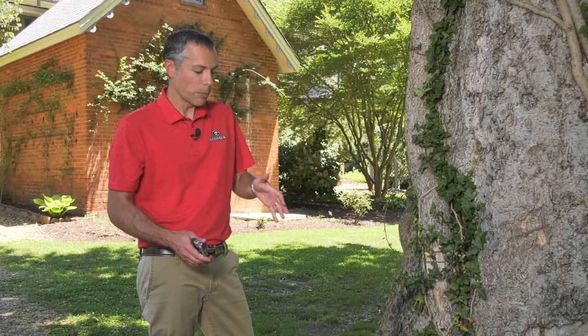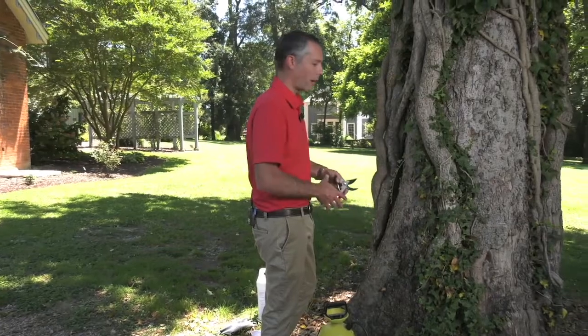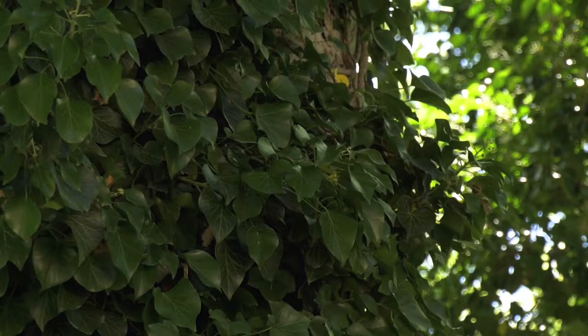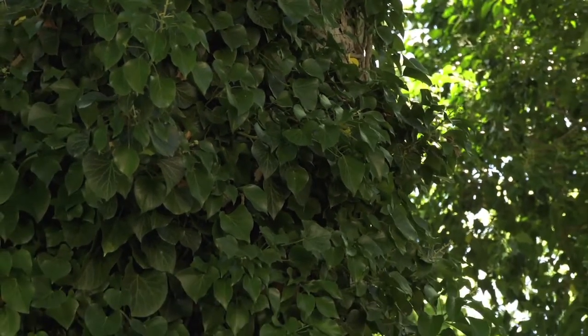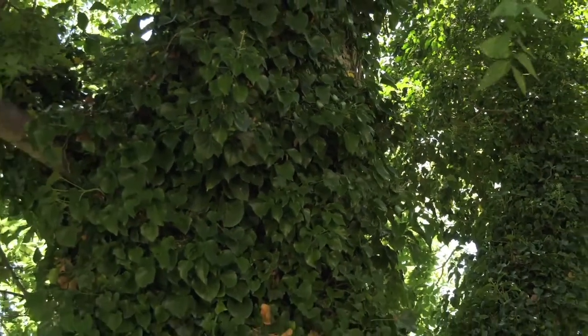So what you might want to do is spray with an herbicide any vines that are close to the ground or growing around that tree as a ground cover if you're trying to kill it. I would use a non-selective herbicide such as glyphosate. That's a very common herbicide you can find at most garden centers and feed and seed stores. The stronger concentrates are a little bit better in this particular situation. And it's one of the few products that you can apply near a tree's roots that won't have any soil activity.